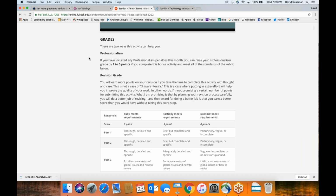bonus assignment. As you can see, if you've incurred any professionalism penalties, I have to confess something. I sort of do things the opposite. I know the instructions under professionalism say that I'll deduct as the month goes on. But really, the only time I deduct is if there's anything egregious, which I don't think anybody in this class has committed, or like missed assignments, things like that. Those could result in 5 points taken off.